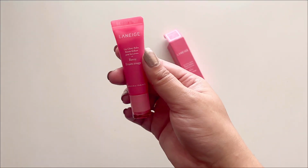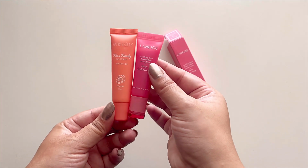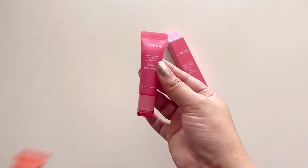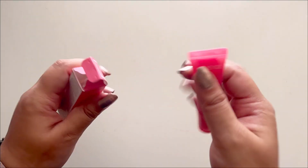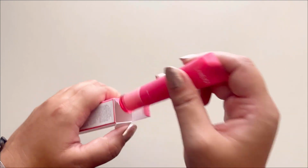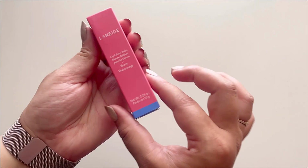But yeah, it's an amazing product, honestly. My mom loves it. And if you compare it with the Swiss Beauty Kiss Candy lip balm, you honestly cannot compare it. You can't directly dupe it, but it's good. I mean, if you're okay with the cruelty thing, then you should just straight away purchase this one.